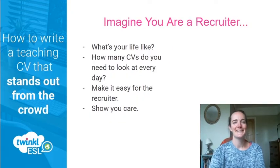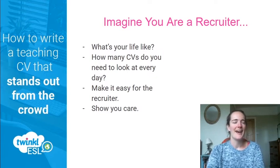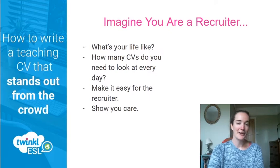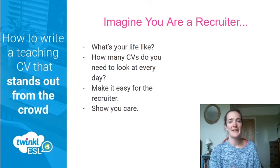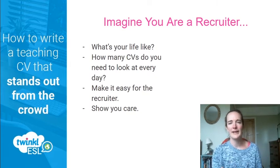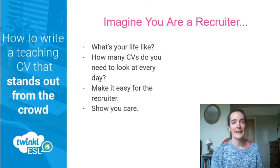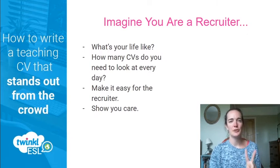So the first thing is, I want you to imagine that you're a recruiter for an online school, and every day you have to look through hundreds of CVs. You have very little time to make a judgment on each candidate as to whether they're suitable for your school or not. So basically, you as a candidate have about 30 seconds or 1 minute to persuade your recruiter that you are a candidate worth looking at. So you need to get their attention really fast. And there's two ways that you can do that.